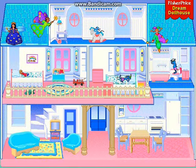Every room in the dollhouse opens to a rich world of unlimited interactive fun. The Dream Dollhouse will turn any child's computer into their favorite play area in the whole house.